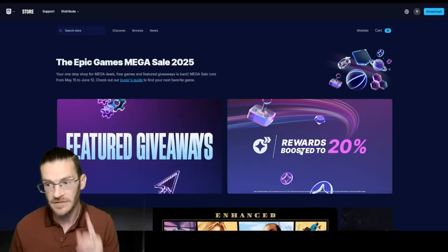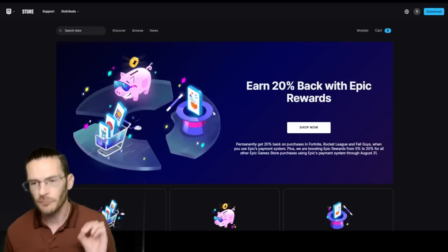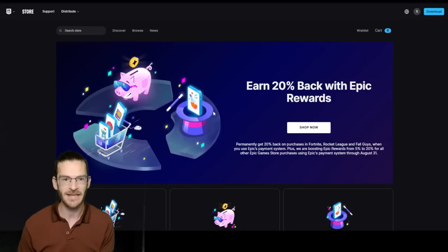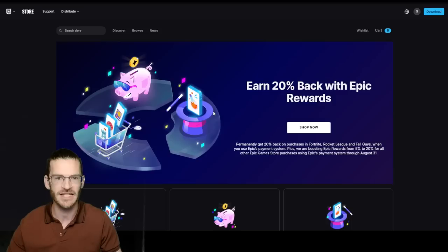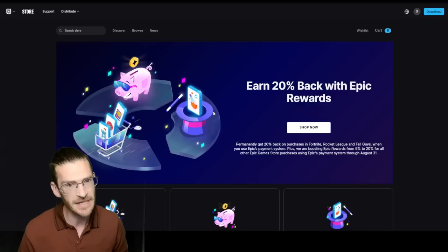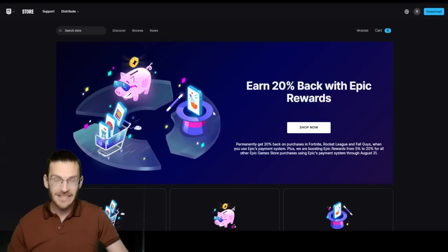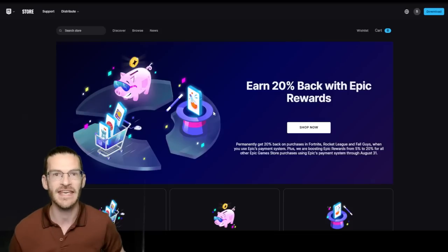And it includes that little special something right here, 20% rewards. This is the first time Epic has done this. Usually there is a 5% reward on all purchases in the Epic Game Store. I'm going to explain what that means in just a second. Sometimes they bumped it up to 10%. Now it is 20% during this mega sale, and in fact until the end of August.